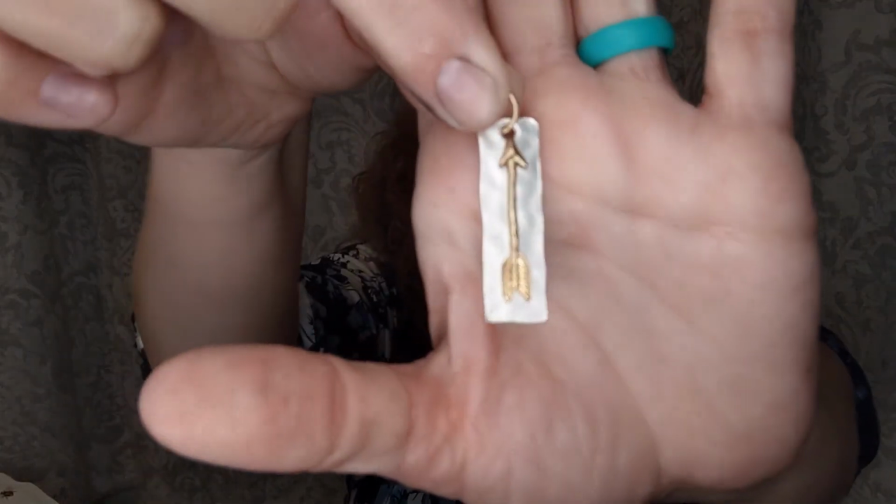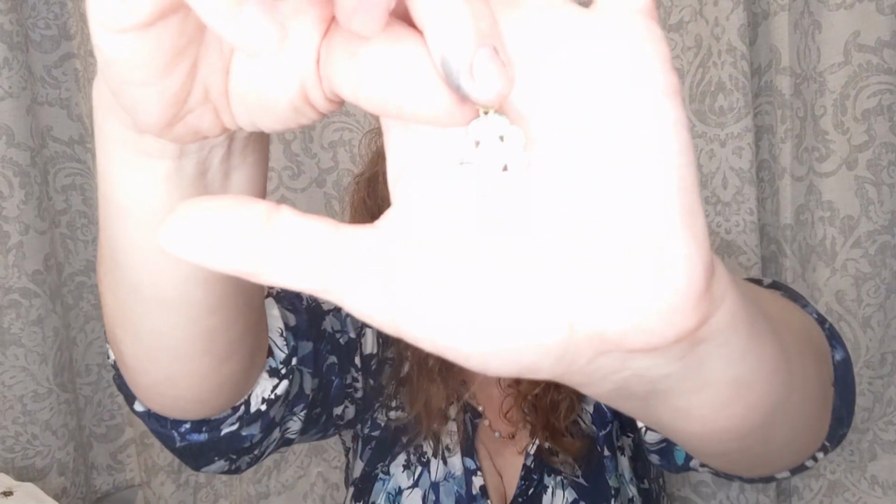So I have that, and they also have charms that you could put with your jewelry. Like there's this one, this little arrow piece. And then this one is absolutely gorgeous too.